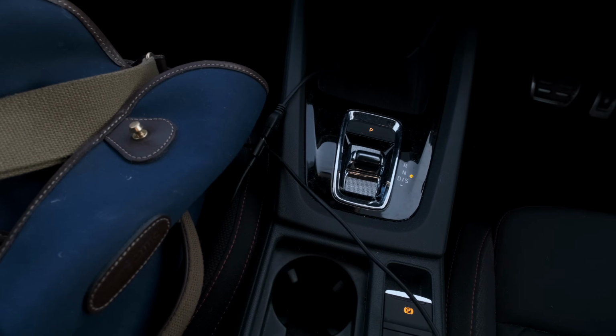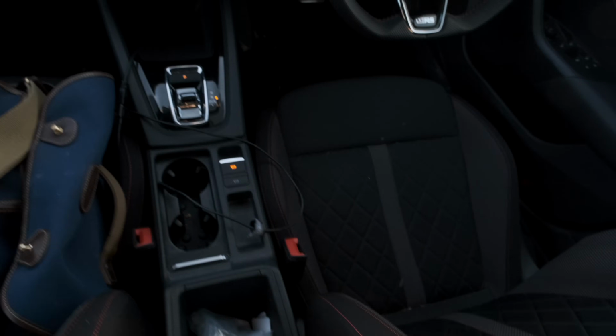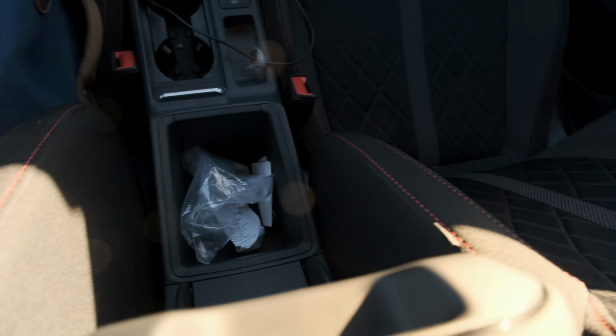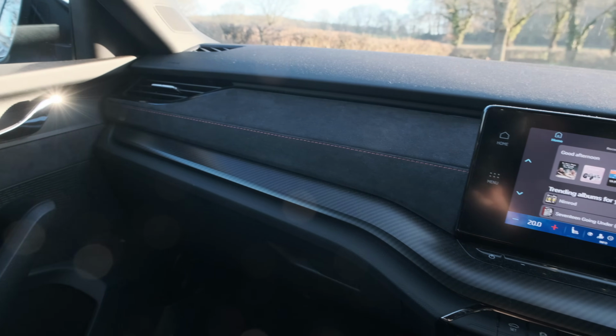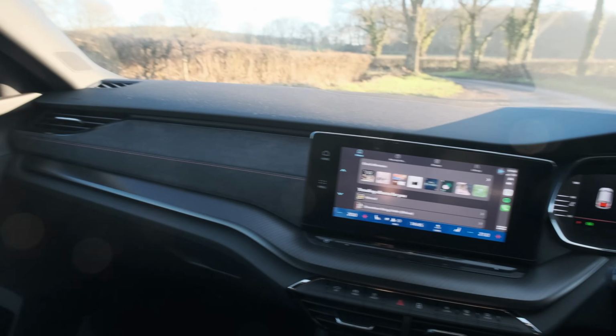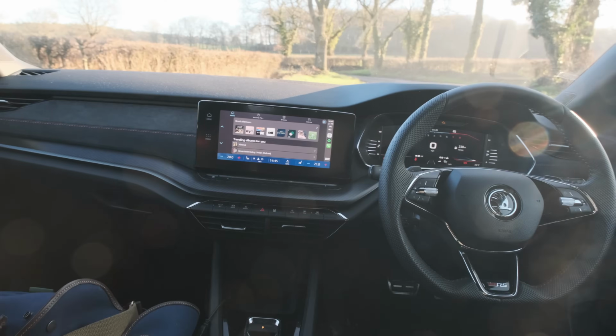Automatic gearbox, you select your gears there. Handbrake, never use that button because it's all automatic. And there's a massive cubby here with some detritus in it. One thing I do really like though is this big swathe of suede cloth across the dashboard. It just makes things feel a little bit posher, and you've also got it on the doors there as well. The speaker grills are a bit plasticky, as are the door bins down there. But hey, it is really nice in here.